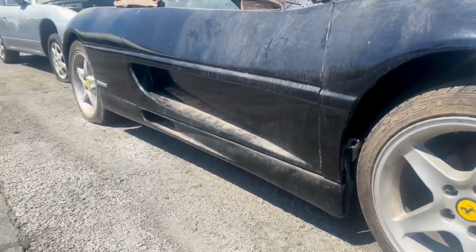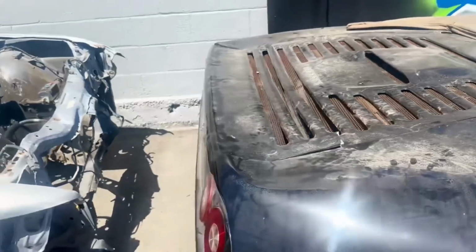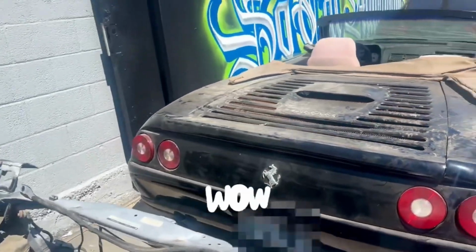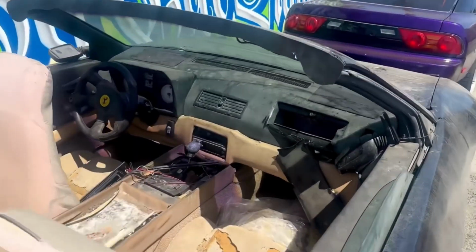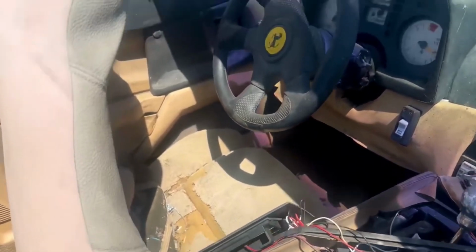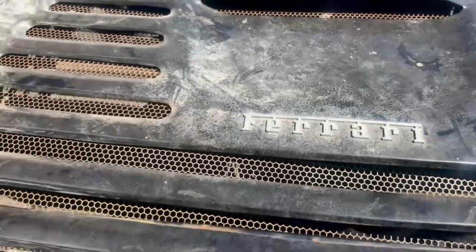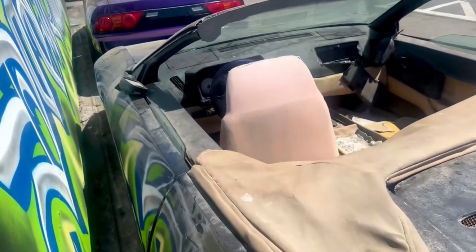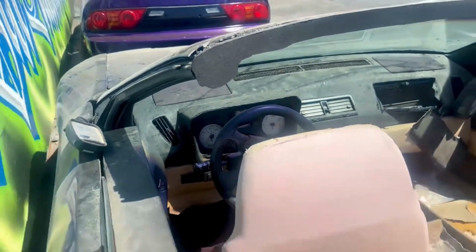Now, you can see those are actual Ferrari rims. So whoever built this did put a lot of money into this custom replica build to make it look like the 1977. Looks like it is manual, but I'm not 100% sure, because obviously I can't tell. Looks like they put on Ferrari emblems so they can match everything. I'm just checking out everything that needs to get done if I'm willing to take this car to the shop and do the build.